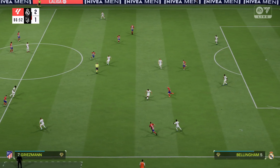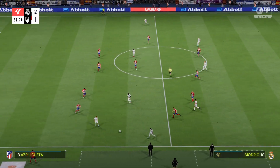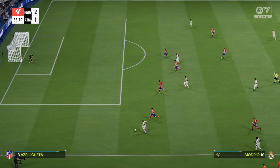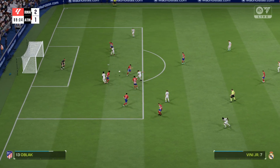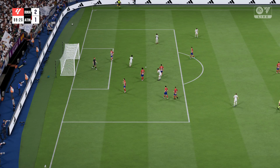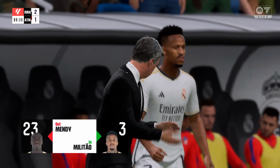Mendy. Now with Bellingham. Mendy has it. And back to Modric. And a good-looking ball. Good piece of defending. Being egged on by the crowd. And a decent save. Full credit. Well, Real Madrid are going to make the change now.